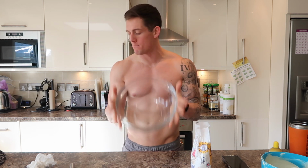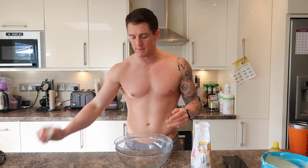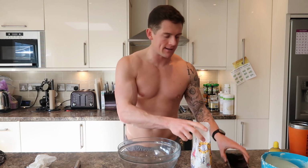So first of all, you need a very clean glass bowl. You can either use vinegar or lemon juice to clean it all out and dry it with a paper towel. Do exactly the same for your whisk. Any grease in this is going to massively affect it. So everything needs to be clean.